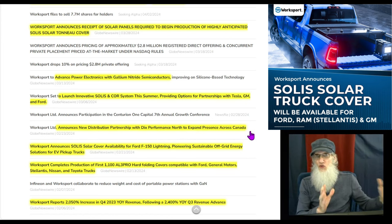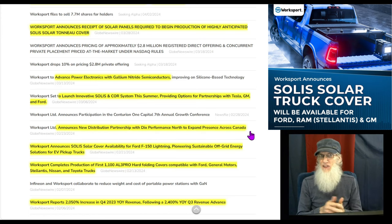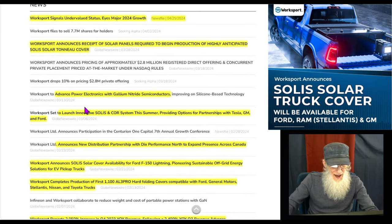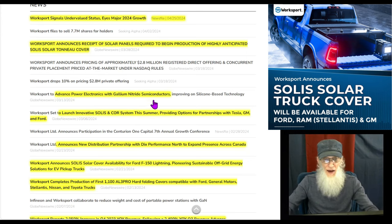They're now working strong and hard in America with their Made in America marketing, and that seems to be doing real well for them. They tell us in March, the company advanced power electronics with gallium nitride semiconductors. They're working on that core. They're going to have that out this summer, hopefully, to launch innovative Solus core system this summer, providing options for partnerships with Tesla, GM, and Ford.